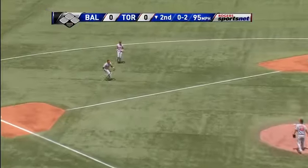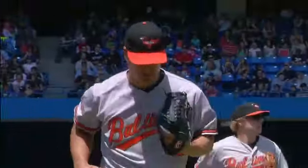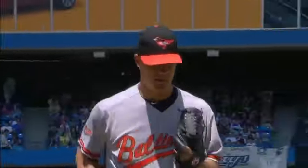Broken bat, dribbler. Reynolds in front of the shortstop makes the play. Molina's retired. A good inning for Jeremy Guthrie. 1-2-3 second. We've played two here at Rogers Center. It's a scoreless game.